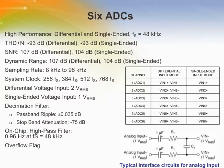As soon as any of the 6-channel ADC digital outputs exceed the full-scale range, an overflow flag is forced high on the OVF pin. Here we also list other performance of the ADCs including total harmonic distortion plus noise, dynamic range, sampling rate, etc.